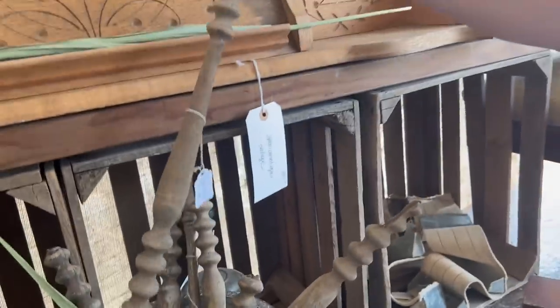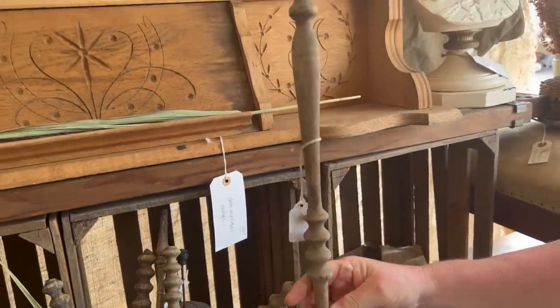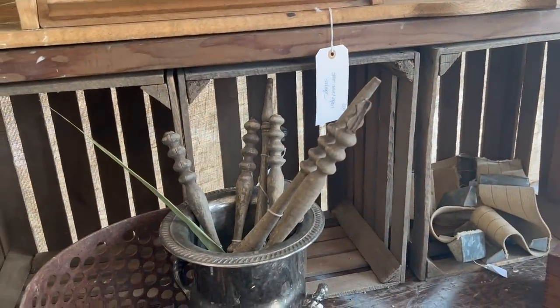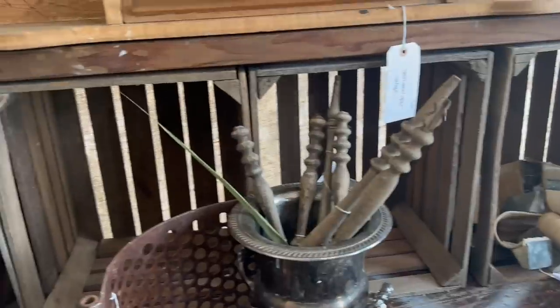What do you think, Karma? I like them. Are they nice? Very nice. We could cut them in half and then have like ornaments. I bought these because I can totally see these on a Christmas project, so stay tuned.